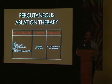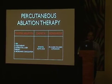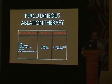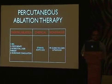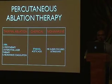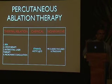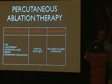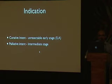Another technique is cryotherapy. The difference is that cryotherapy uses a very low temperature of around minus 196 degrees centigrade to kill the tumor. Others are MR guided interstitial laser therapy and microwave coagulation, which are still not very popular in our country. Another chemical technique is ethanol ablation, which we commonly use in patients where finance is a big issue, especially in smaller tumors, less than 2 centimeters in height.